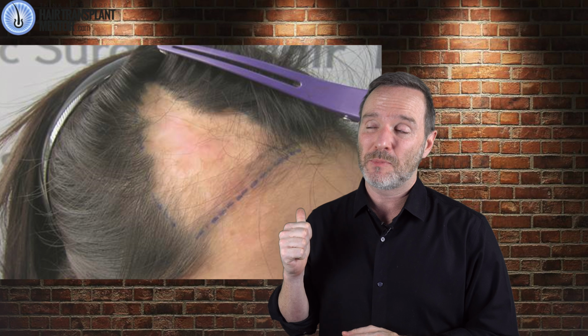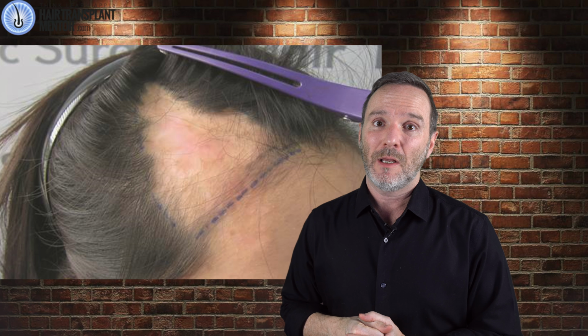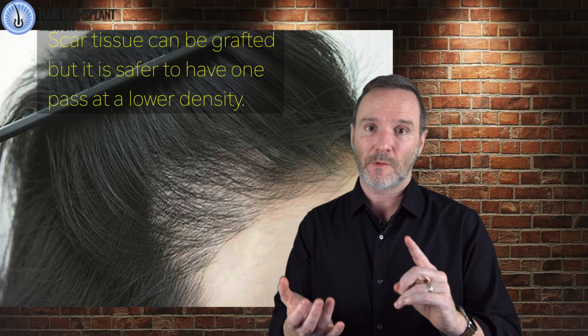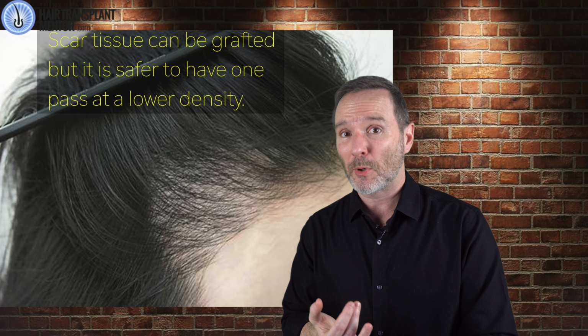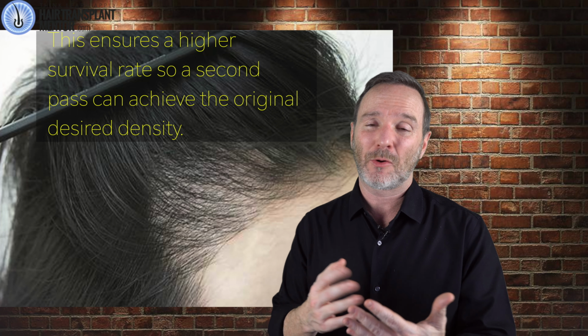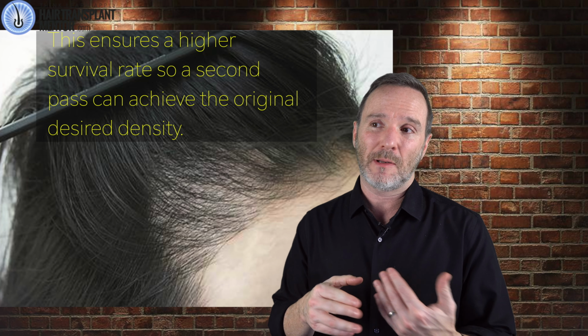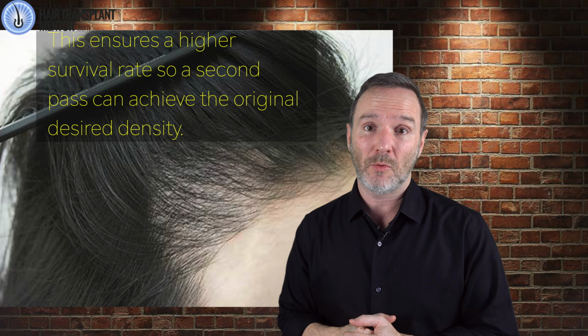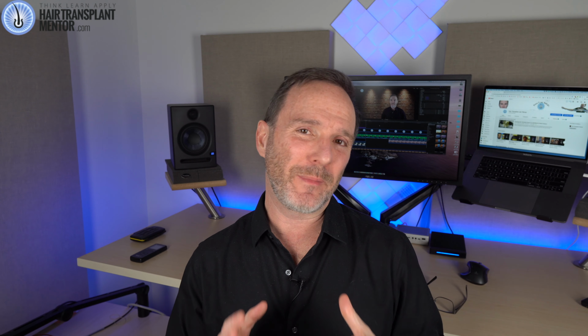You can usually transplant back into the scar tissue, but obviously you want to be a bit more careful when you go and try that. And it can work fine. Like I've seen plenty of cases where there was scar tissue on the scalp from hot oil burns, sometimes from necrosis, and grafting was performed and the grafts did grow. It might take 1 or 2 procedures instead of 1, because you definitely don't want to do a high density pass.